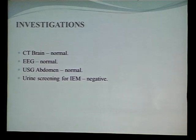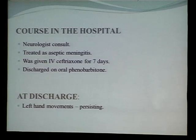Neuroimaging was normal, EEG was normal, baseline screening for inborn errors of metabolism was normal. We discharged him after 1 week of IV antibiotics on phenobarbital, and we asked them to come for follow-up. At discharge, we noticed that those movements were still persisting.